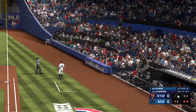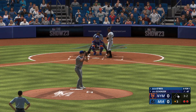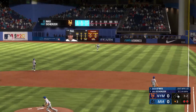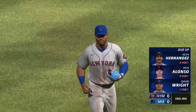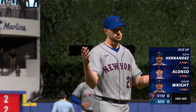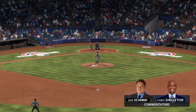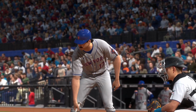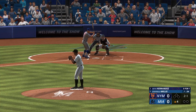Battling here as he fouls it away. That one out to right. Brings it in for the 3rd out. One left for Miami. Still no score. Back here at the ballpark, John Sciambi with Chris Singleton, and set to lead off the 4th, Keith Hernandez. 2-1 now.